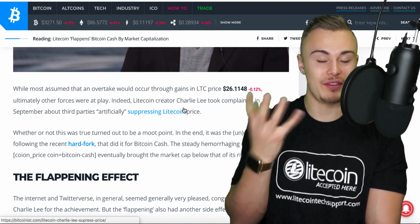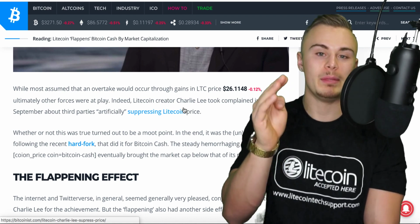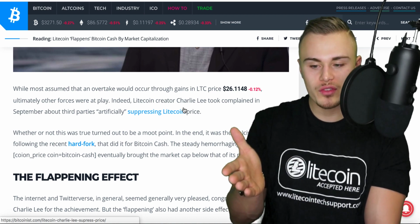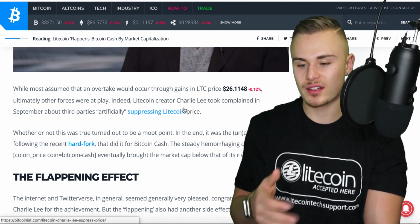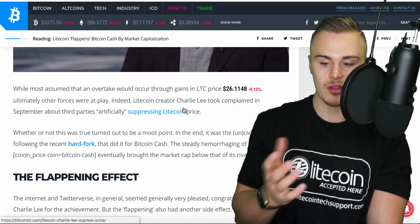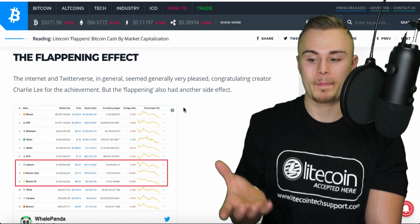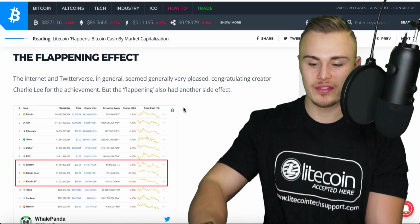Basically now, I've seen my community grow and be extremely astounded. The second we beat the current market cap, we were all very happy and appreciative of the work we put into it. So it says, while most assumed that an overtake would occur through gains in Litecoin's price, other factors were at play. Indeed, Litecoin creator Charlie Lee complained in September of third parties officially suppressing Litecoin price. And what is a flappening effect? The internet and Twitterverse in general seem very pleased, congratulating creator Charlie Lee for the achievement, but the flappening had some other side effects.